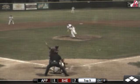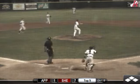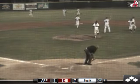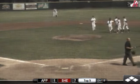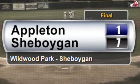And into the windup. Swing, that one will be gathered up by Granis. He had to travel away to get it, but he got it. And that is out number three. A's win, and they will be headed to the Northeastern Wisconsin League Championship. Time of the game, 2 hours and 21 minutes.